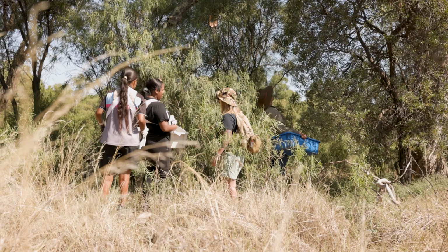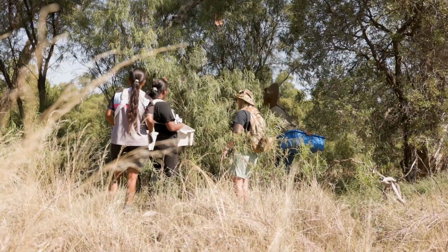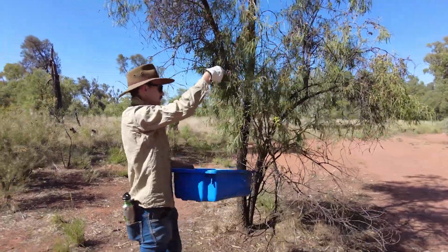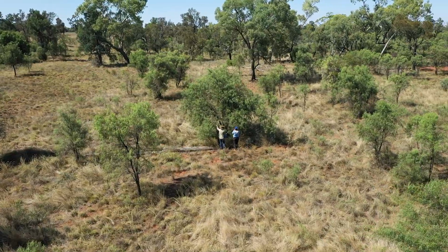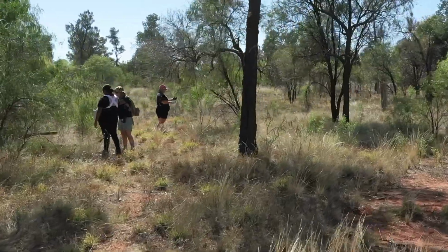The biggest part of the project was collecting the seed for the direct seeding, which is the method we use to restore the Sandhill pine. This process of collecting seed is quite labour intensive, but also very enjoyable. It's a very therapeutic thing to do.